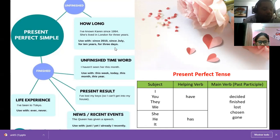First one, if you want to refer to how long, or refer to the time, we have the first example over here. Look at this. She lived in London for 3 years. You see, here it is specifying the time. She lived in London for 3 years. Here's another example, this one right here. Can you read it for me? I have not lived here since 1994.